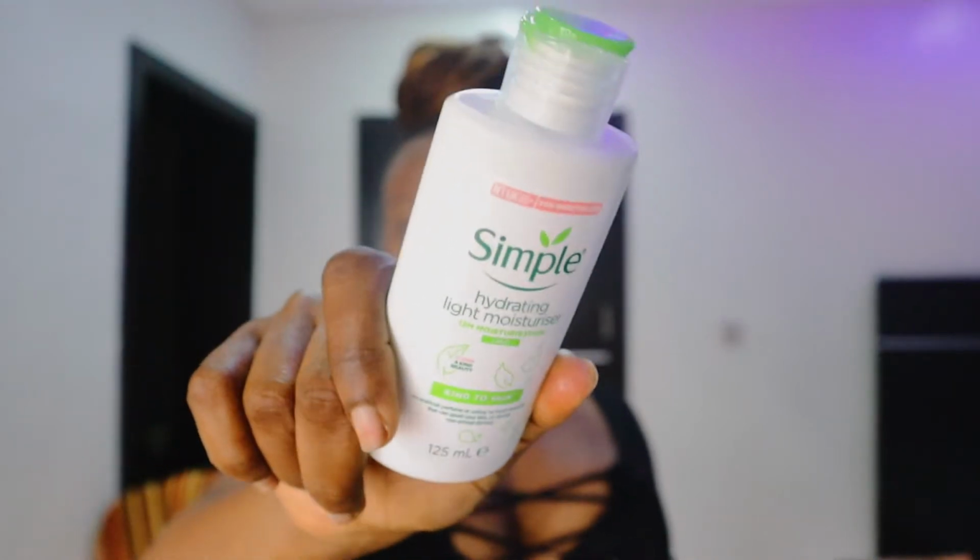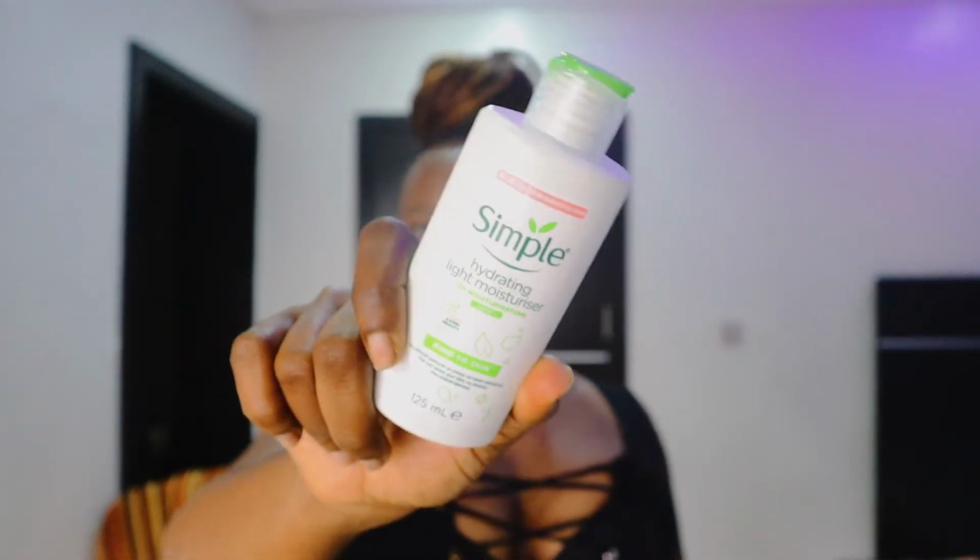As usual, I've applied my toner. No actual visible difference yet. I do have 3 or 4 new breakouts on this side of my face, so I'm going in with this bad boy right here. This is the simple moisturizer.